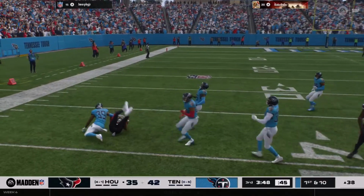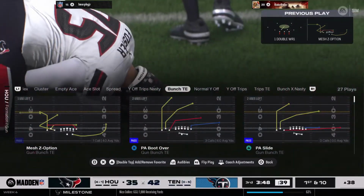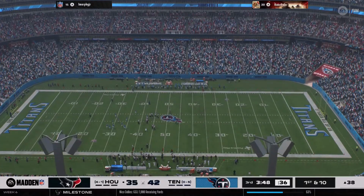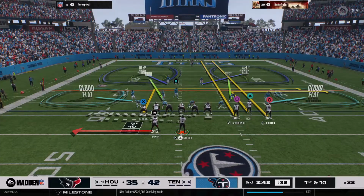Stroud completes it quick. And he'll pick up enough to move the chains. It sure seemed like he knew exactly where he was going with that right off the snap. New set of downs for him. They'll start at the 38. Here we go.